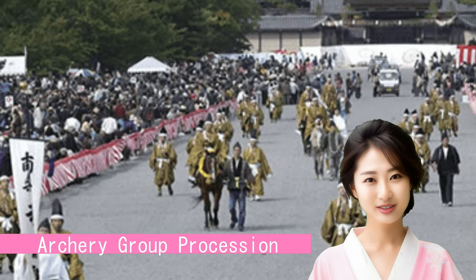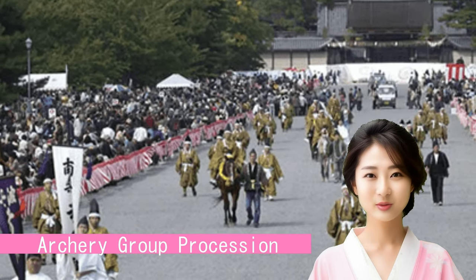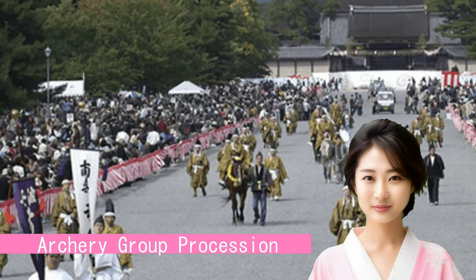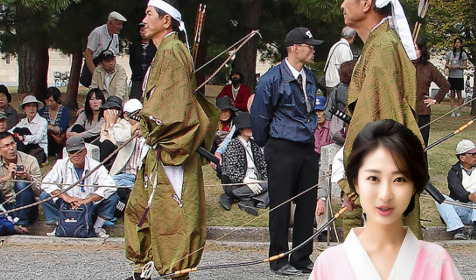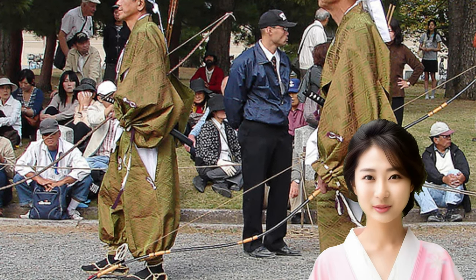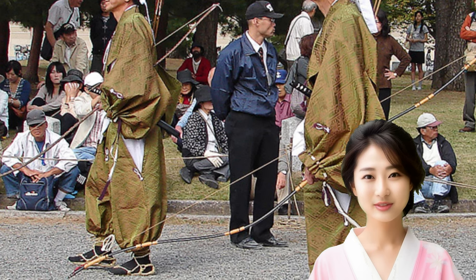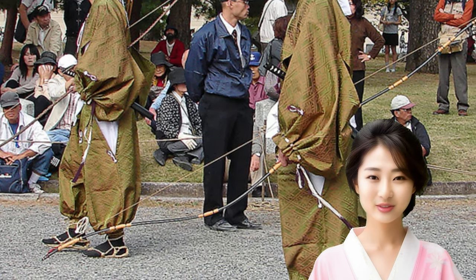Archery Group Procession. In the northern part of Kyoto, in Tanba, there were many skilled archers. They were said to have protected Emperor Kanmu during his move to Kyoto. Their descendants also formed an archery group during the Meiji Restoration. They've been responsible for guarding the deities since the inception of the festival.